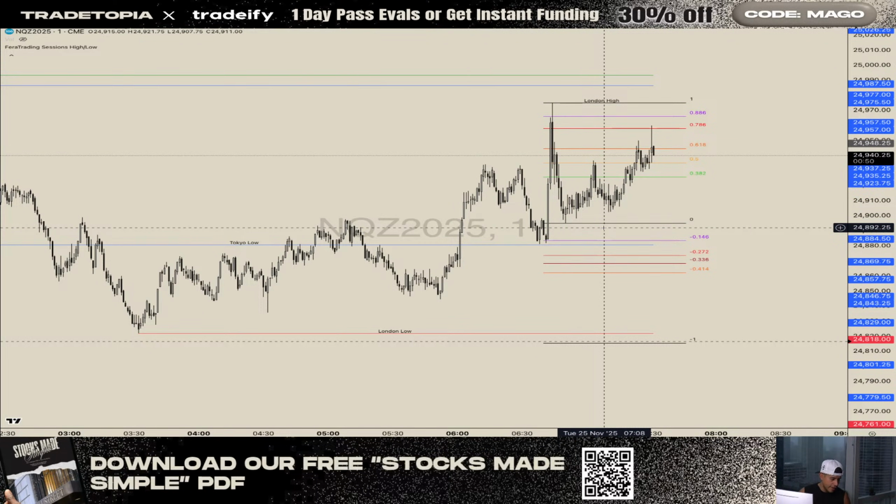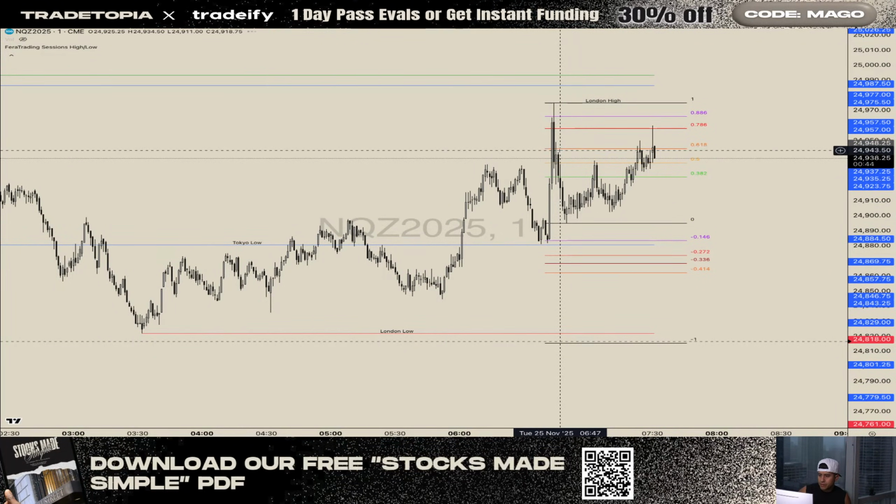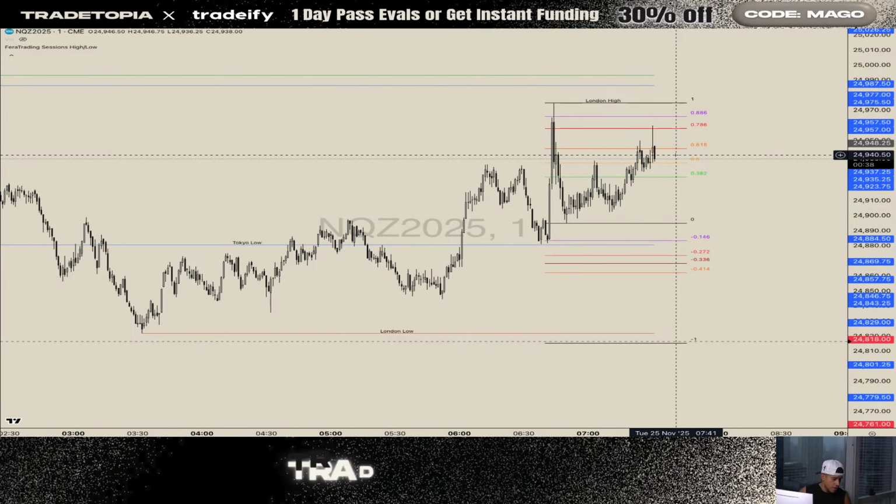So right now, sitting in a little bit of drawdown, almost at entry. The original idea that I had was that it would play out of this order block. So this is kind of where I'm in. Over here. Yeah, okay.